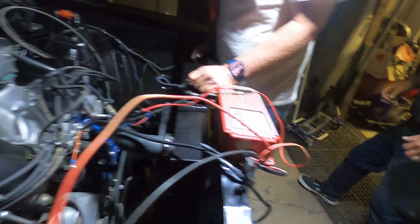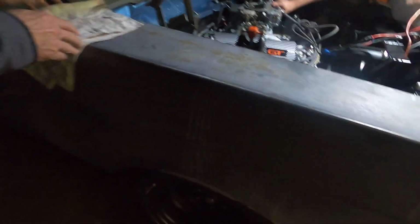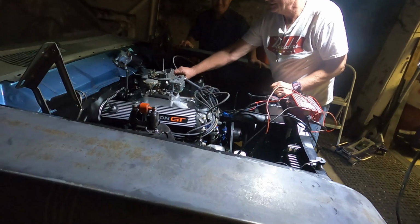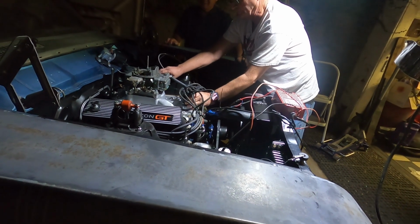Starting it up with an MSD ignition. All right, let's see what happens. Try it. Watch out. Get the rags ready. Here I go! Oh my God. Here we go. One more time.